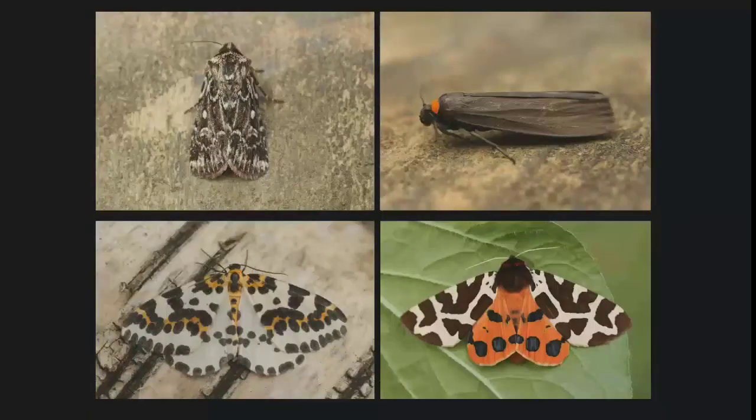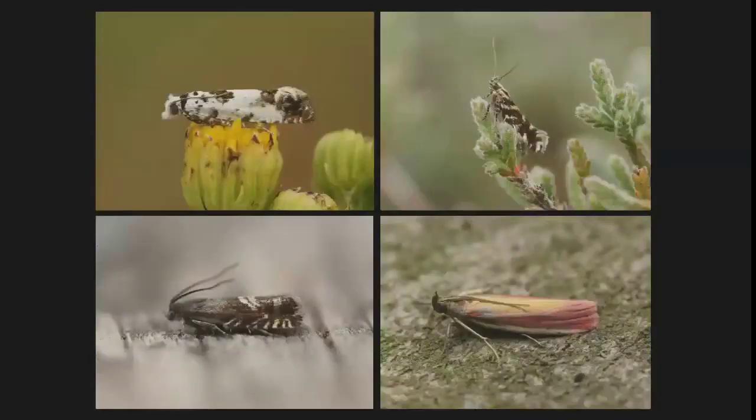Managed to do a couple of moth trap sessions during the summers, and obviously there's nothing super special. I think the red-necked footman was probably the most exciting thing, and perhaps garden tiger there at the bottom right, which is a species that in Nottinghamshire seems to be declining and certainly restricted to the Sherwood Forest area and north. True lover's knot, probably the most common noctuid there on the top left-hand side within the heathland.